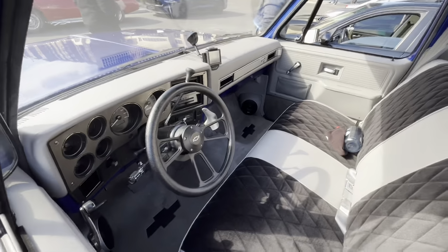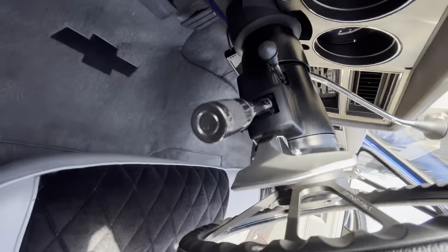Oh, you see, you got the paddle shifters for the up, down. See them paddle shifters? This is nasty.